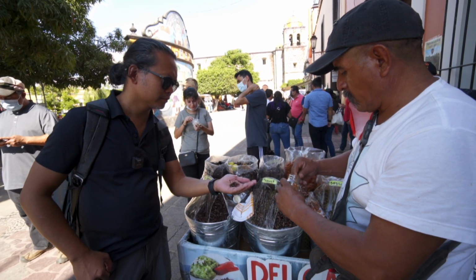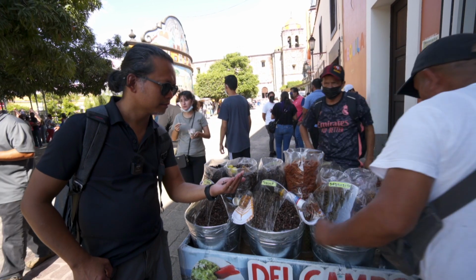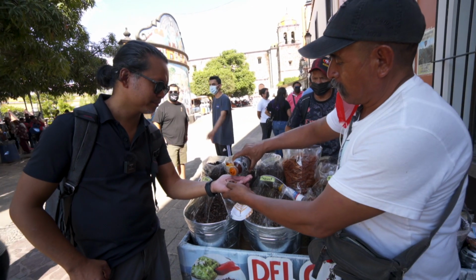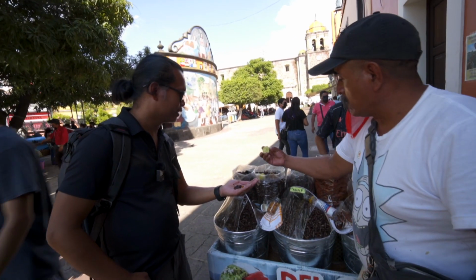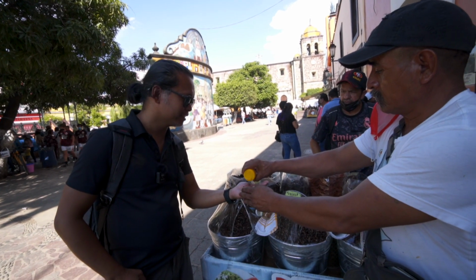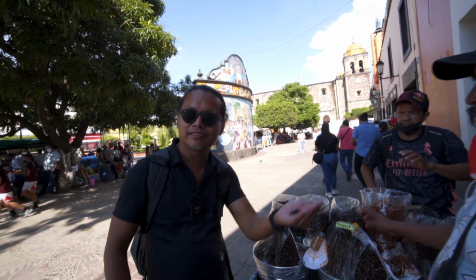Los mejores chapulines tequilenses. Permítame. Vamos a poner su salsita de chapulín. Chapulín. Mmm. A little more. Oh, a little squeeze of lime. Okay. Ooh, a little salt. Salt. Okay. Adelante. Shoot it. All right. Shoot it. Ready? One.